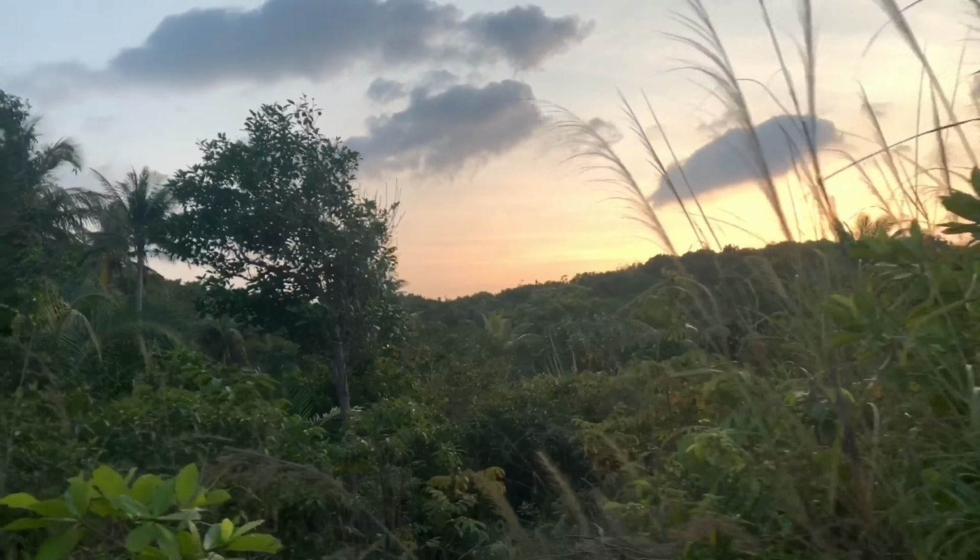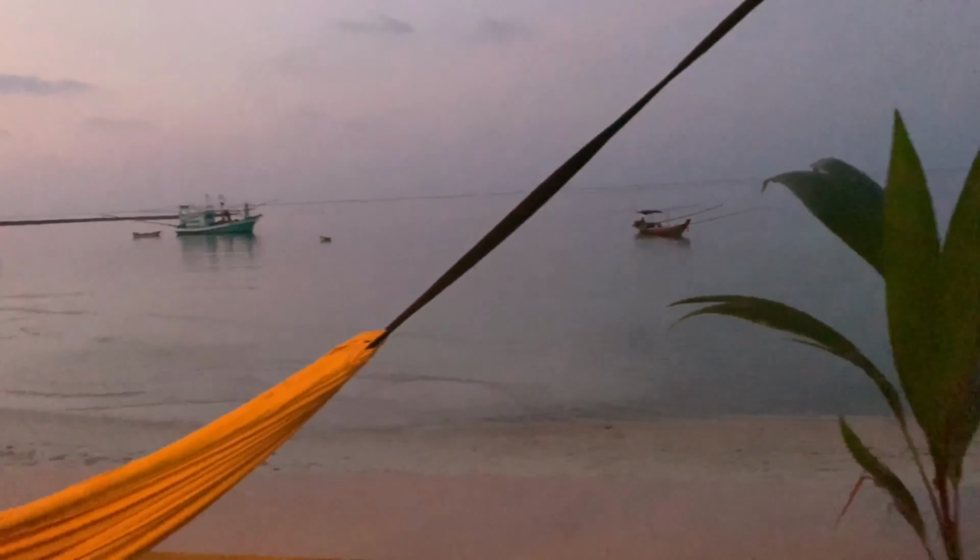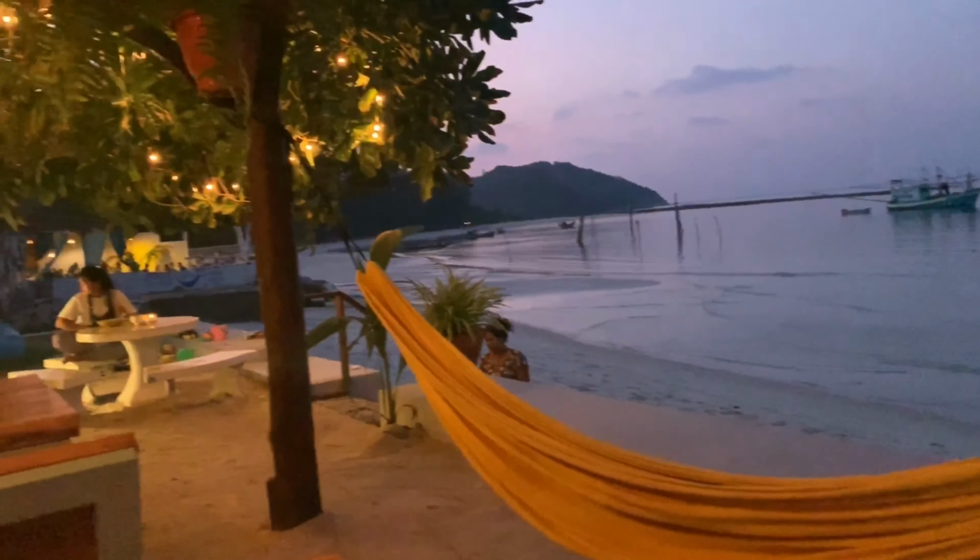Alright, and here we're finishing the adventure with a dinner at a vegan restaurant at Ban Chaloklum beach. It's a fully vegan restaurant and has a really nice setting just by the beach. The name of the restaurant is Foods and Roots, and the food tasted really good. It was also pretty expensive, so we didn't order as much as you would usually order.